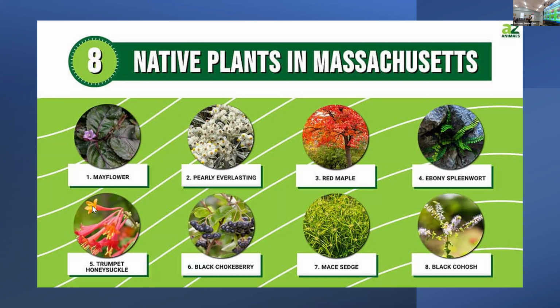The next is black chokeberry, a deciduous native shrub. It's named for its fruit, which is not poisonous, but it's very astringent, so it isn't something that people like to eat without a lot of sugar being added. The shrub has green, glossy leaves, clusters of white flowers in the spring with blackberries following the flowers in the fall. And the berries are a favorite food of many birds.